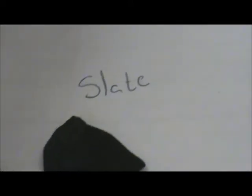Now, another way to remember is the sound difference between these two. You have slate, which sounds like this. And you have shale, which sounds like this. Now, I'm not entirely sure how this is coming out on the video, but shale has a heavier sound than slate.